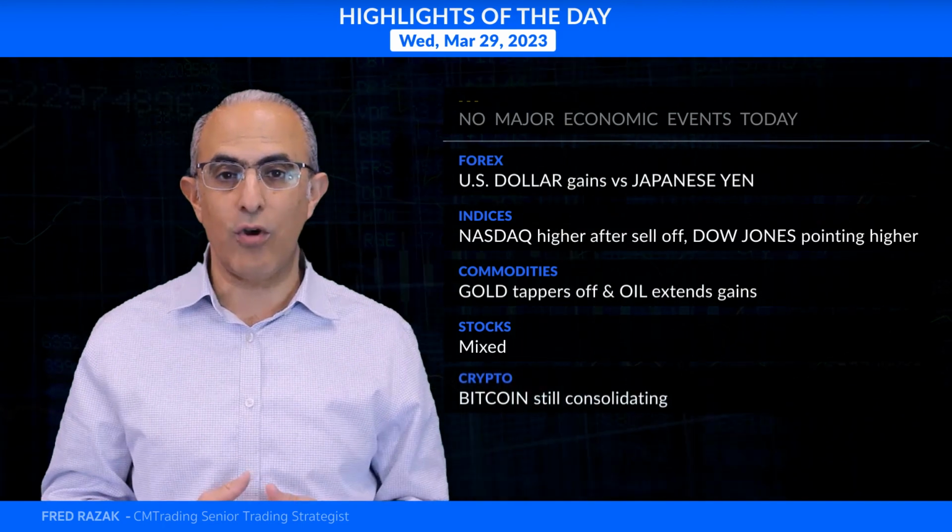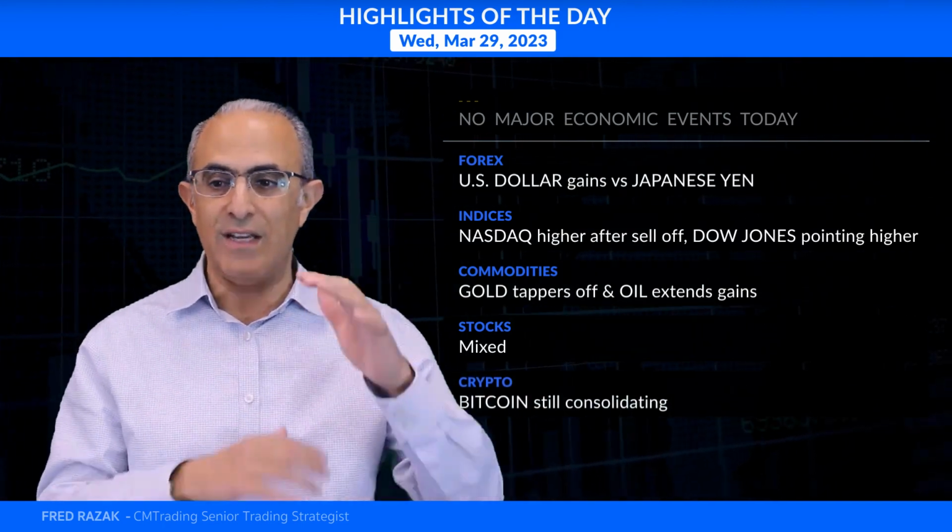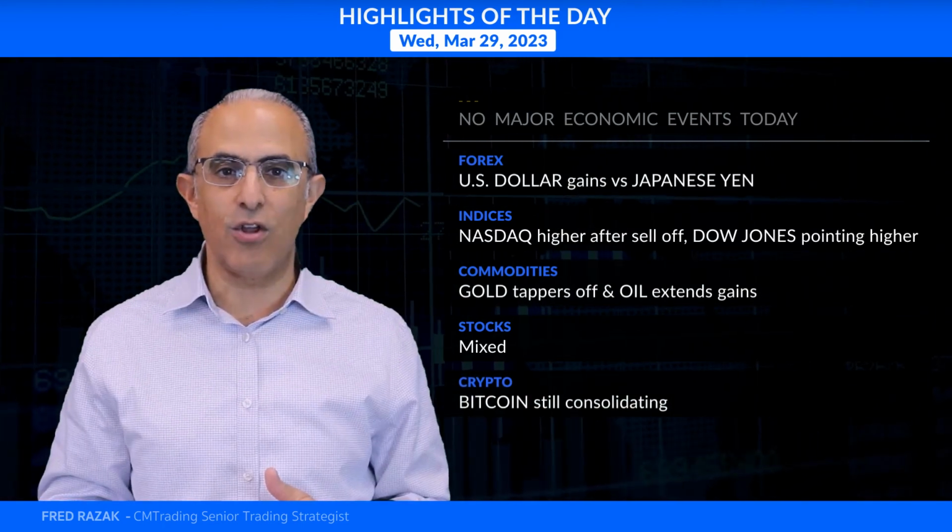Now looking at commodities, gold tapering off, while oil remains strong, hitting $73 a barrel. Looking at the stocks, it was mostly mixed as some tech stocks sold off and then rebounded, and some of the other conglomerates stayed strong, and that's why the Dow Jones stayed strong. And lastly, looking at cryptocurrencies, Bitcoin is still consolidating in that very tight range. So let's take a look at the markets and see what we can expect from today's trading.